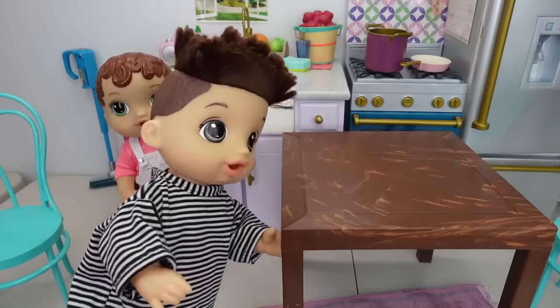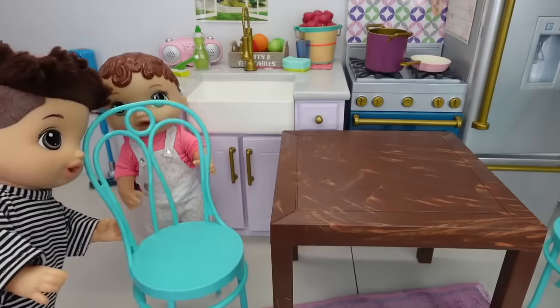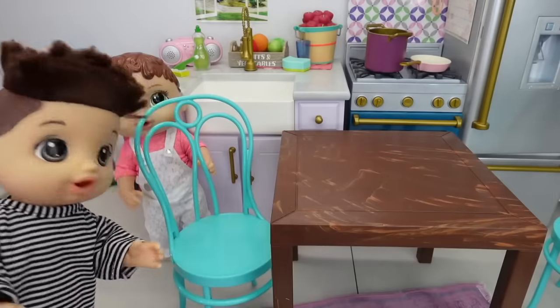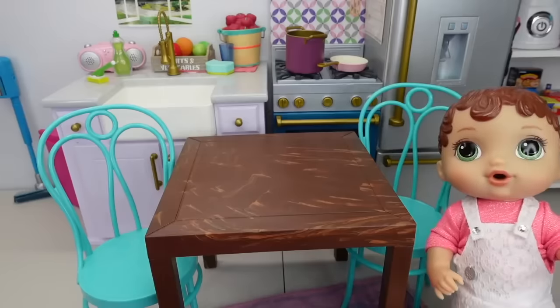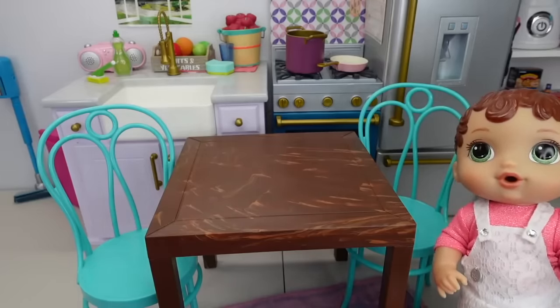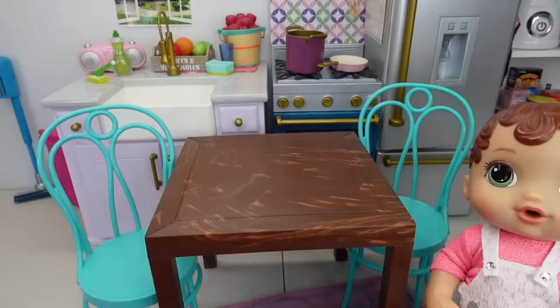We got a brand new table. We are definitely moving up in life. I really like the colors of the chairs. They're blue, which is one of my favorite colors. We have two chairs. That's right, Abby. We have two chairs. One, two. Okay, guys, take a seat.